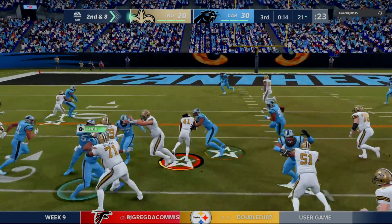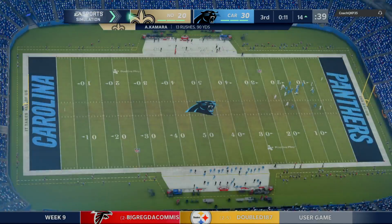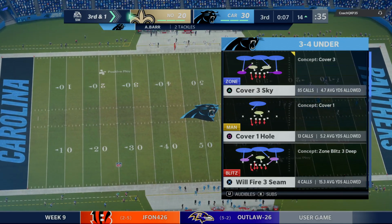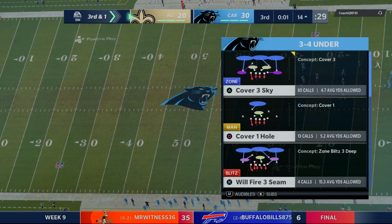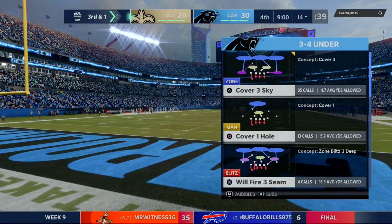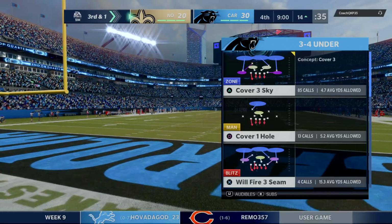They'll run out of the gun with Kamara. And he's going to get this pretty close to a first down. Stopped at the Panthers' 14. Taken down at the 14-yard line. A 7-yard gain on the play. And it's 3rd down. So they'll get a little extra time to come up with their 3rd down play as we've played 3 quarters. We'll return with more after this break.